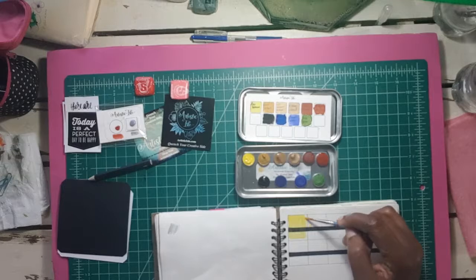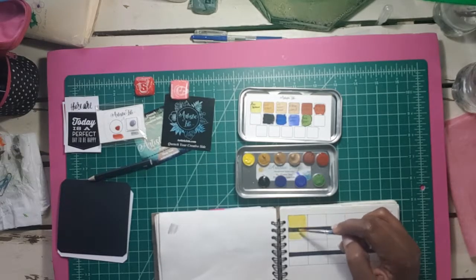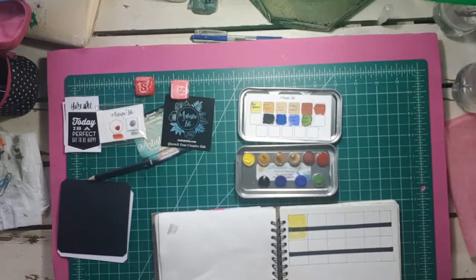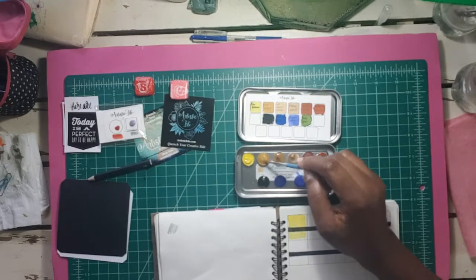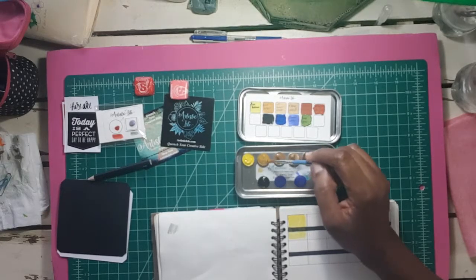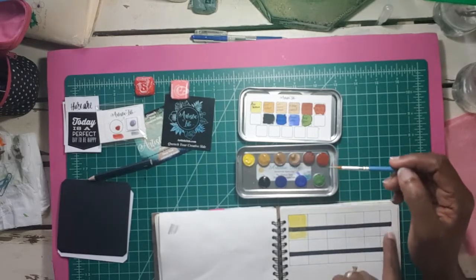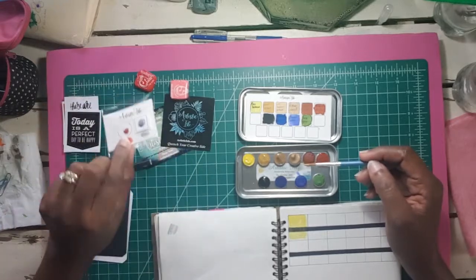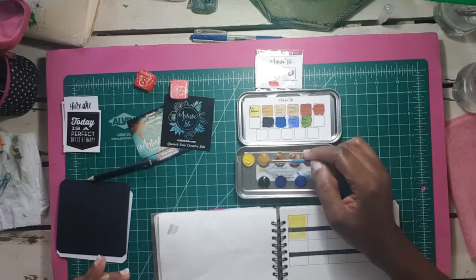Okay, this is Azo Yellow. And now I'm going to do Gold Ochre. Oh gosh, these are so smooth, guys. They're so smooth, they're so creamy. And I even have some little pieces for these two, because I'm not going to forget about these two little dot samples here. I'm not going to forget about them.